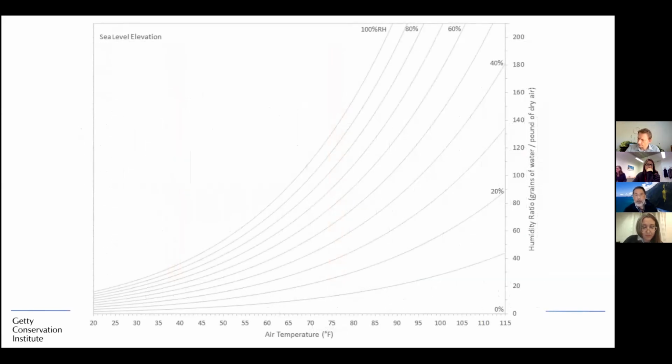I want to end with a discussion of the psychrometric chart. And the beauty of the psychrometric chart is it allows you to look at these variables in concert. So temperature and RH are things you collect, but they're not the only way to thermodynamically describe a parcel of air. There are a number of other variables that can be calculated from just T and RH.